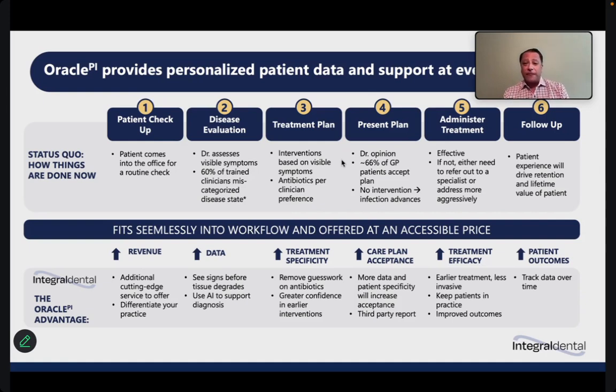And even with that, in a typical general practice, and this probably holds true to a lot of treatment plans, about 66% of those patients are going to actually accept the plan. So one of two things happens, either no intervention or inappropriate intervention, and then it's often referred out to a specialist. And then more aggressive or advanced treatment is needed. This leads to a new methodology and a potential to intervene in a more modern and accurate way.